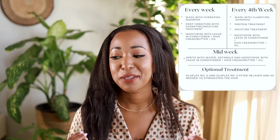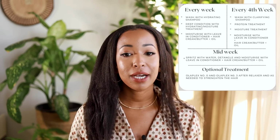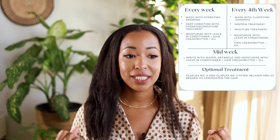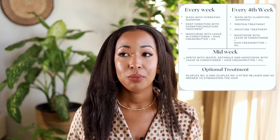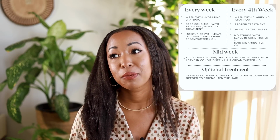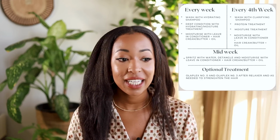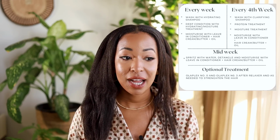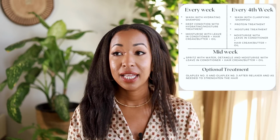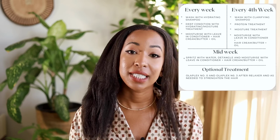hair. And I feel like this is the most important step, deep conditioning, because for some reason when you relax your hair becomes a lot drier. You can feel that it loses moisture a lot easier, so you have to keep it hydrated. You have to keep it moisturized, and deep condition is very important. So weekly I wash my hair with a hydrating shampoo, and then I will deep condition, and then after deep conditioning I will detangle my hair.